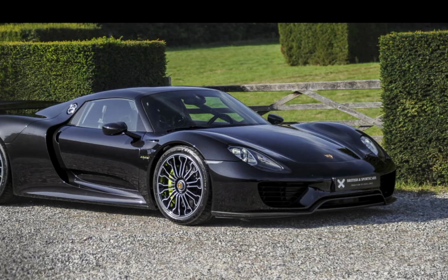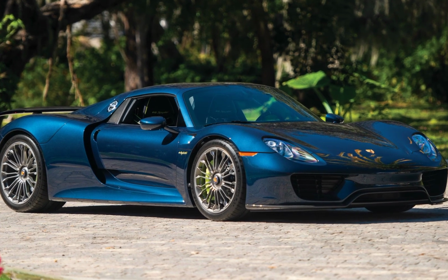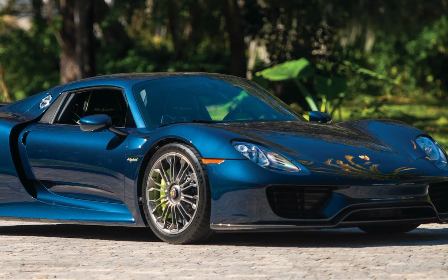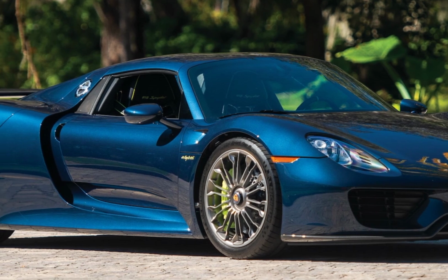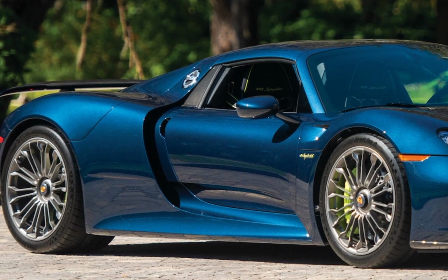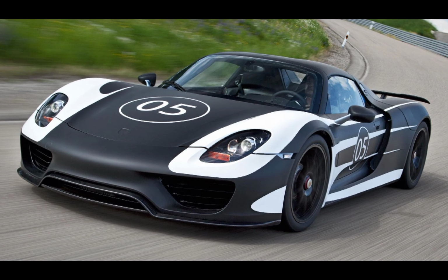The Porsche 918 Spyder belongs to the holy trinity of hypercars, alongside the McLaren P1 and Ferrari LaFerrari. While the McLaren P1 focuses on aggressive aerodynamics and the LaFerrari emphasizes naturally aspirated power, the 918 Spyder stands out with its all-wheel drive hybrid system, making it a unique blend of brutal acceleration, efficiency, and precision handling.